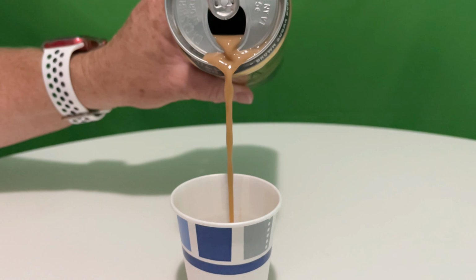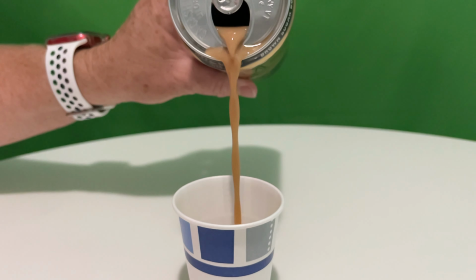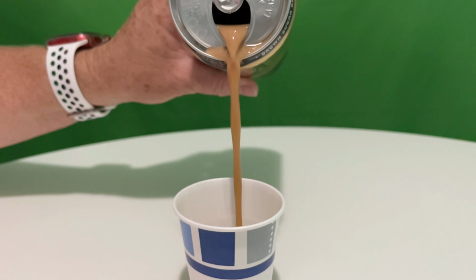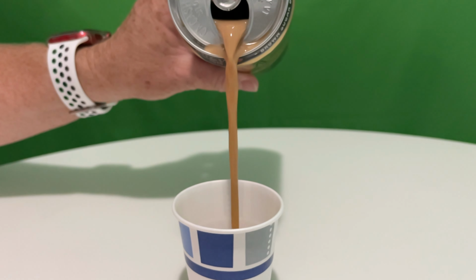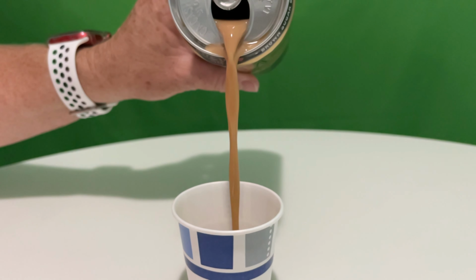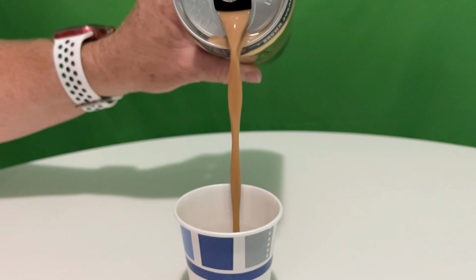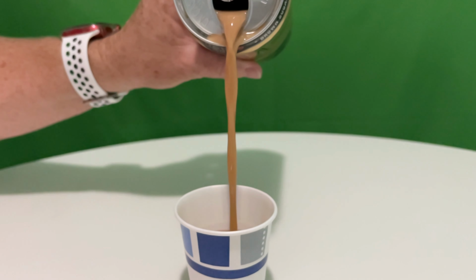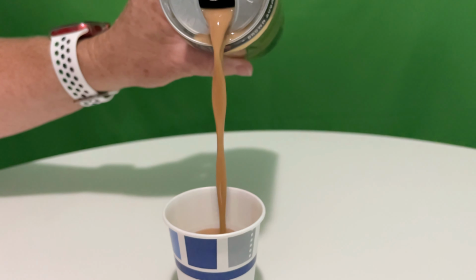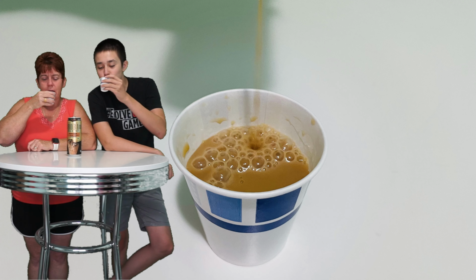You know what I think would be cool in here? If you actually did get the pearls, and they sell them in the Asian market. Sometimes they're in the refrigerated area, ready to go. And sometimes you can buy the packages where you have to prepare them yourselves. Just follow the directions. I've never done that. Maybe that'll be something we'll try. But anyway, let's try this. Cheers!